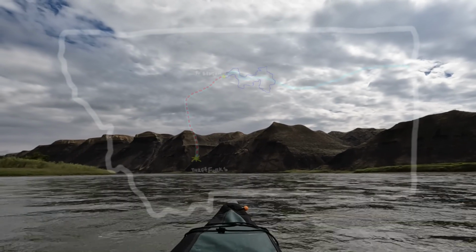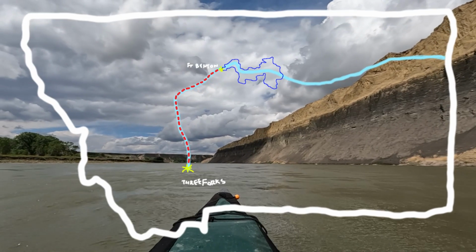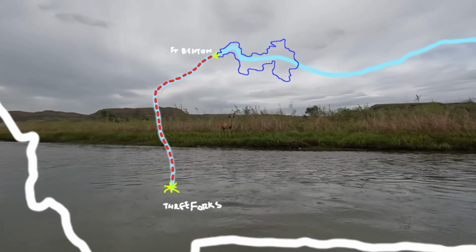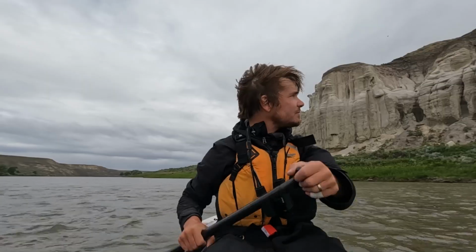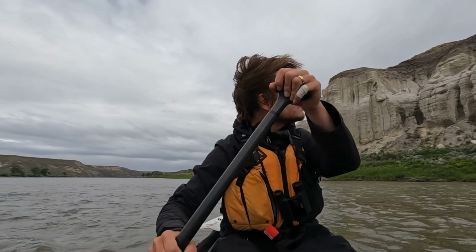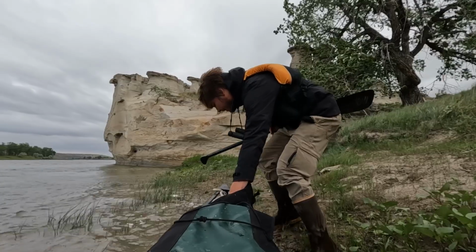Ahead lies the Upper Missouri Breaks National Monument, a wild and remote Badlands area, almost 600 square miles in size, that is administered by the Bureau of Land Management. Here, extraordinary geological formations define a landscape that can feel almost otherworldly at times. There is much history here and you can feel it.